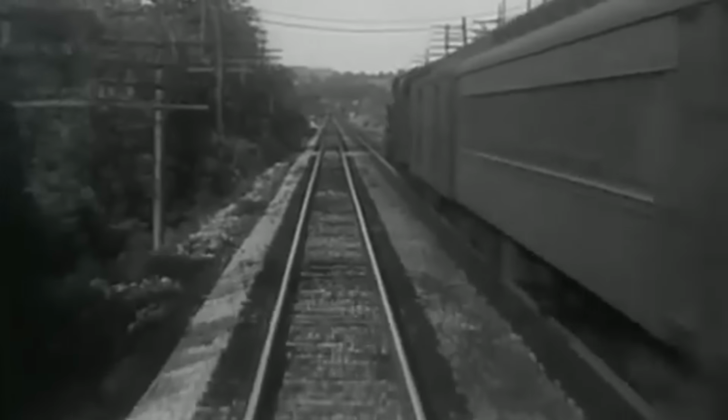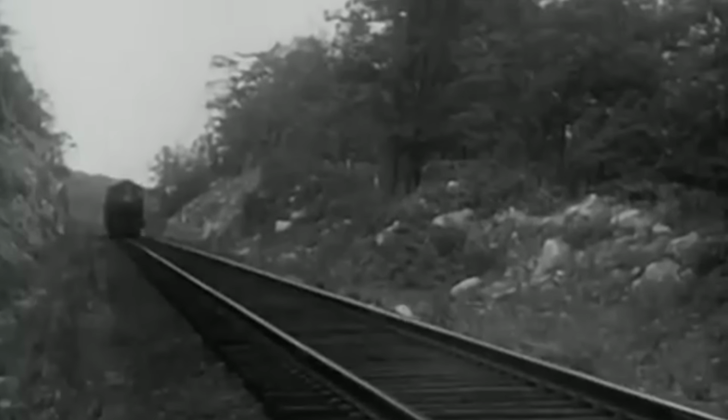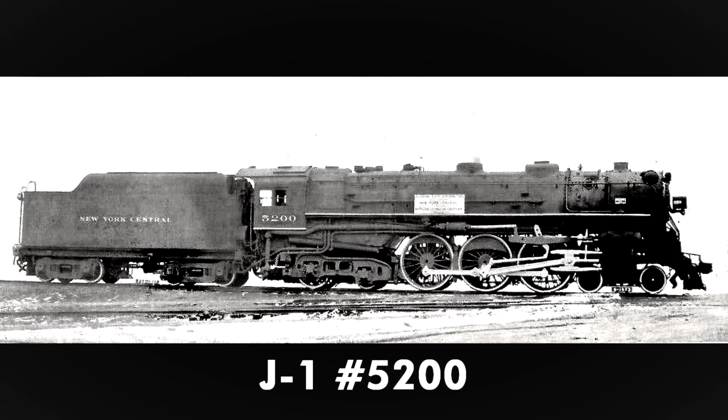But with increasing passenger numbers and company interests in speed, New York Central would need an all-new locomotive to power their passenger trains. Due to the railroad's axle load limits, they couldn't make their Pacifics any larger and would need a whole new design to support a bigger boiler. This would ultimately result in the first 464 steam locomotive built in the United States in 1927. This was numbered 5200 and classified as a J1.